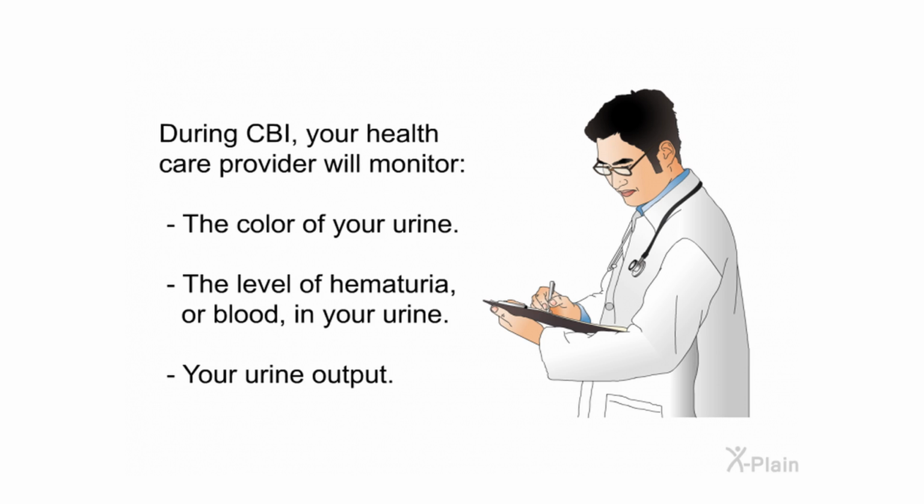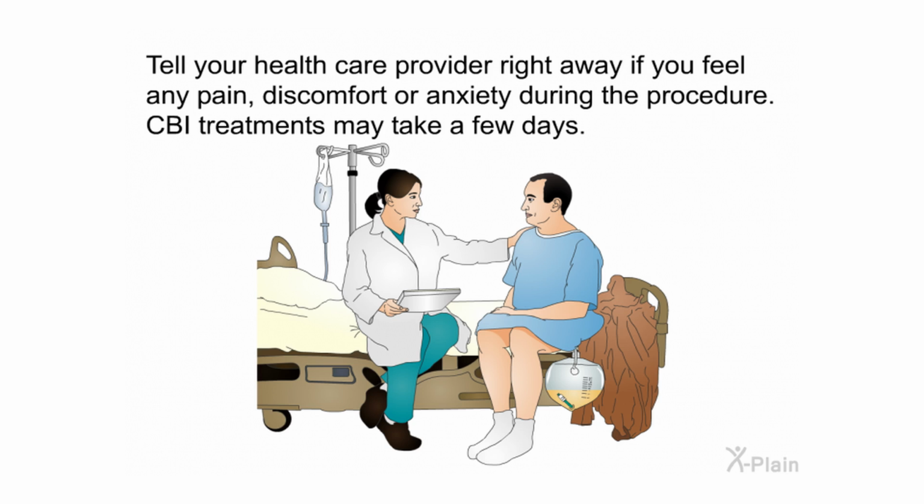During CBI, your healthcare provider will monitor the color of your urine, the level of hematuria or blood in your urine, your urine output. Tell your healthcare provider right away if you feel any pain, discomfort, or anxiety during the procedure. CBI treatments may take a few days.